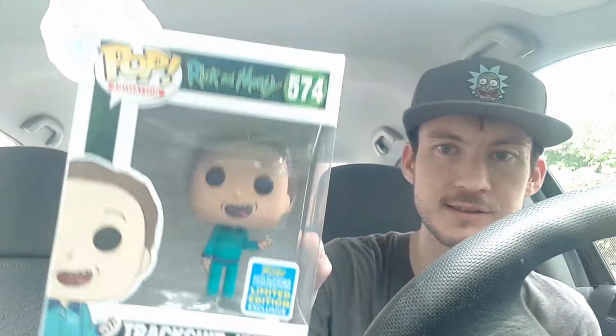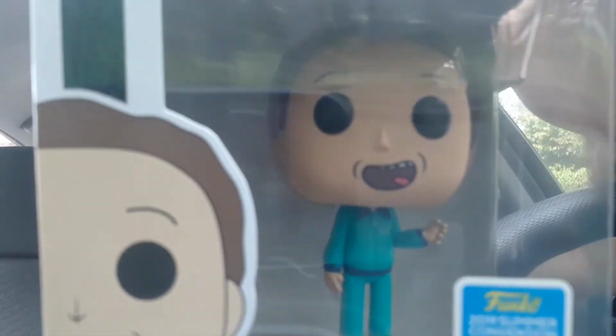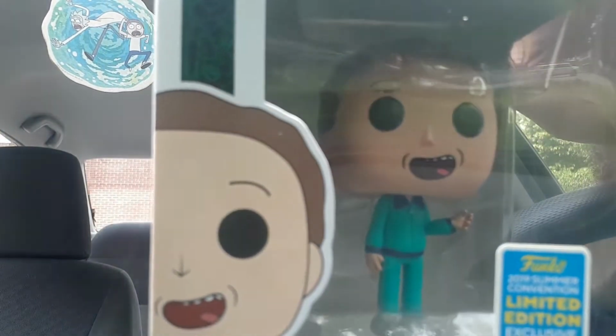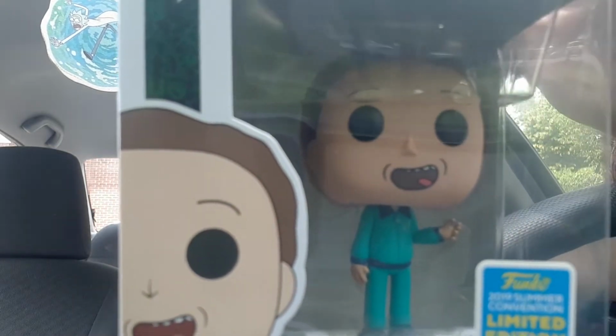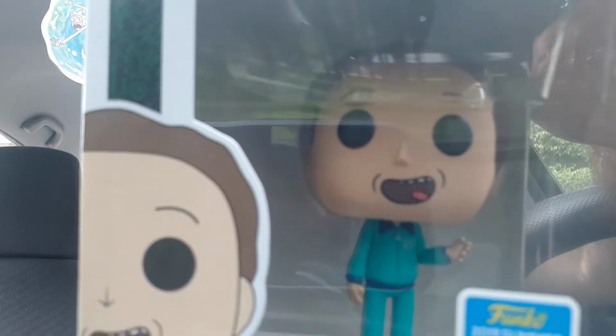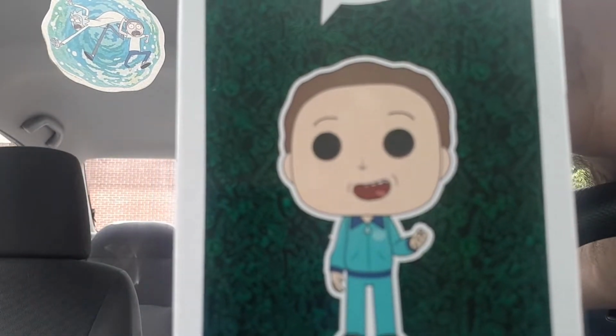And yeah, this was the biggest want of the day from Rick and Morty, the tracksuit Jerry. Really, really cool pop. And yeah, not a lot of detail or anything going on with this pop. It's just him standing there with the tracksuit on. And yeah, the color of the tracksuit is nice and colorful. I don't know how well it's going to pick up, but there's a little heart over his heart pretty much. There's a better view of it. And yeah, it's really, really cool. Happy to have it. Finishes my Rick and Morty collection again, back to 100%. So yeah, just really, really happy to have this one.